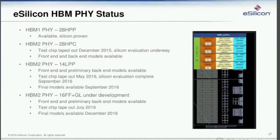Now, with the PHY, we started designing these with HBM1. That's available, it's silicon proven. We've since moved on to HBM2, propagating our technology out to as many nodes as possible. Today we have 28 HPC views available. The test chip for this is in the foundry today and will be very quickly silicon proven.